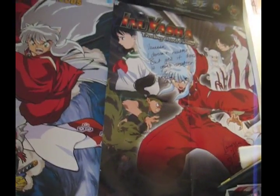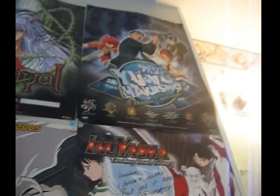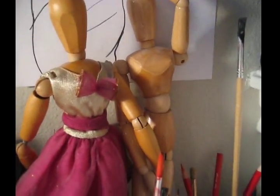Inuyasha posters, that one is signed by the voice actors of Kagome and Inuyasha. And there's some way up there too. Laura Bailey signed one of those up there, and a bunch of other cool people. Yeah. I have 2 of these little people. This one's broken. It's just kind of random now.